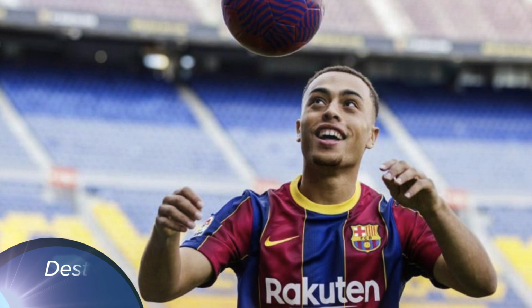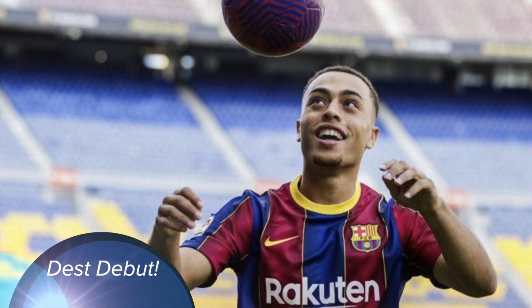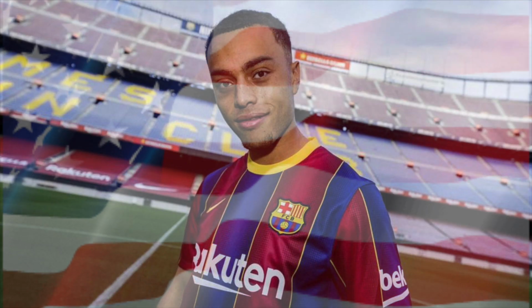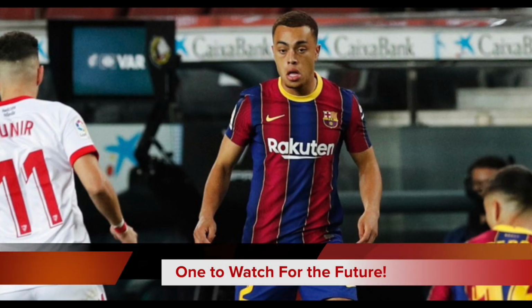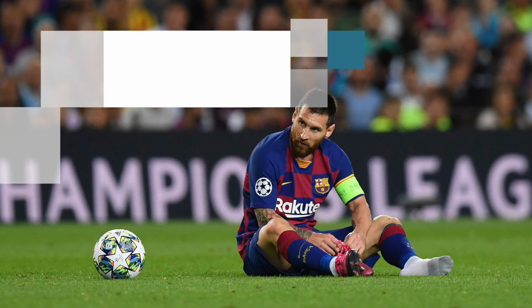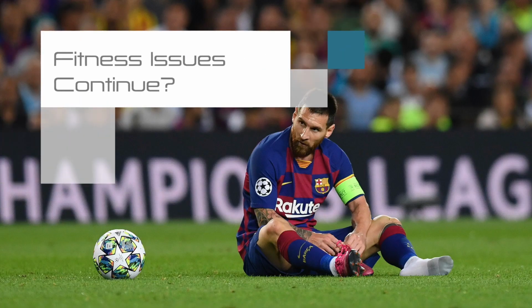I also want to highlight Serginho Dest, who made his debut with Barcelona today. He did not start, but he did become the first American to play for the first team of Barcelona in the match against Sevilla. He looked energetic, but did not have enough time to make an impact on the match. But he did show some promise, and I'm sure we're going to be seeing a lot more of him in the upcoming games.